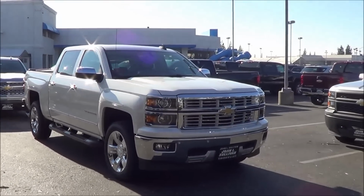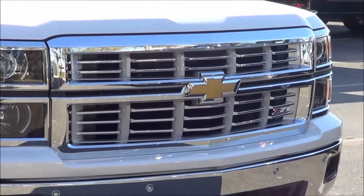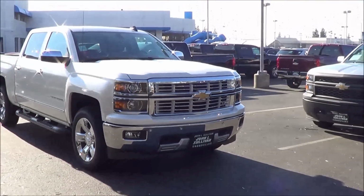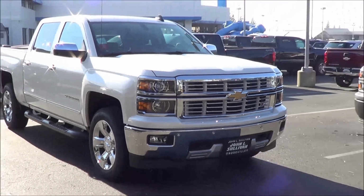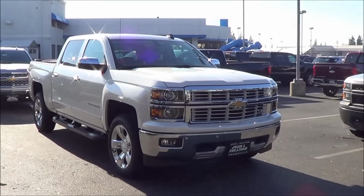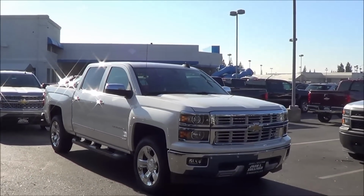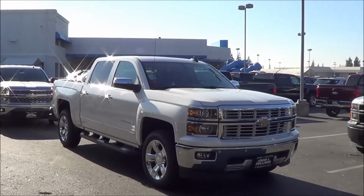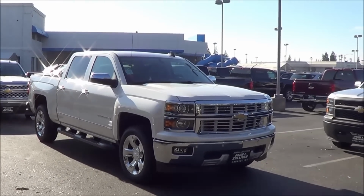Now as far as styling goes on the vehicle, you have this very big, bold American chrome grille. It's really in your face. And then you have some pretty nice looking projectors that give the Silverado a modern and fresh look. However, if you look at the Silverado's platform mate, the GMC Sierra, you can actually get LED daytime running lights, which you can't get on the Silverado.